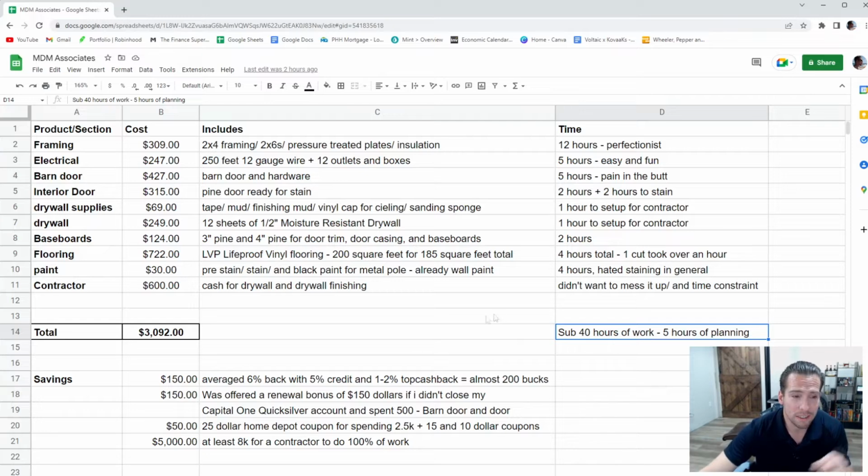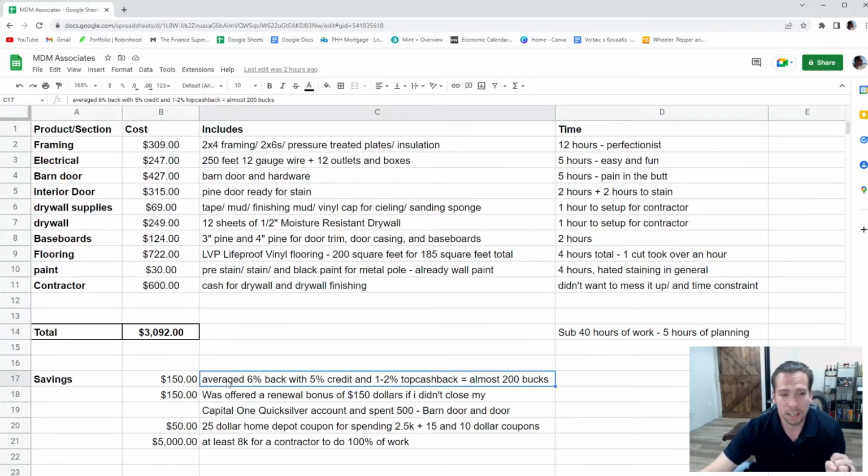How much did I save? Well, you know me. I love my credit cards, all right? I averaged 6% cash back with a 5% credit card. So whether I was buying stuff from Amazon or I was buying stuff from PayPal and getting a discount via the Chase Freedom, or I was buying, I think my Chase Unlimited card gave me an extra 5% on home improvement stores for the third quarter, which was perfect because everything I bought was with that.